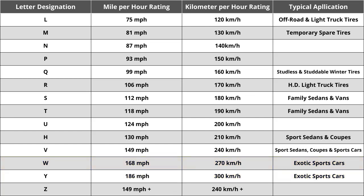So the speed rating of R in the case of this tire means that this tire is rated for speeds of 106 miles per hour or 170 kilometers per hour.